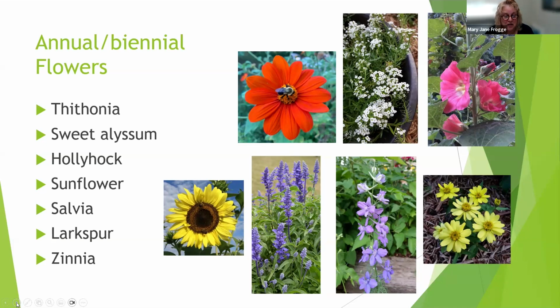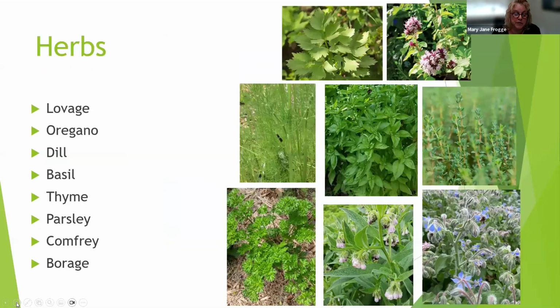And I saw some people were talking about how their zinnias are loaded with butterflies. This is an exceptional plant. If you can only plant one annual, put in a row of zinnias because they are just wonderful plants to have. The next group of plants we're going to talk about are herbs.